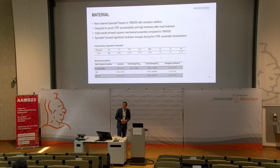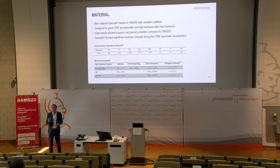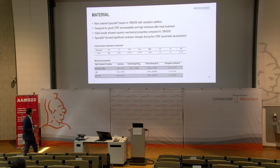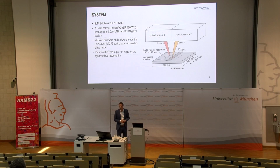And what we have seen in initial tests is that we get superior mechanical properties, especially compared to the FeNiCo300 alloy. You can see here the as-built properties, and the as-built hardness is typical for the maraging tool steel, so that's around 340 Vickers. And after the aging treatment, you can go up to 725 Vickers hardness. And after solution annealing, quenching, and aging, we can go up even above 800 Vickers hardness. What we think is pretty special currently in the market is to have such a hard material that you can print or process on LPBF systems and optimize regarding the needs during the heat treatment.